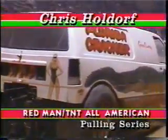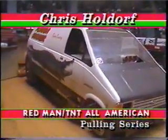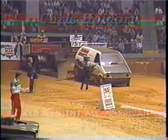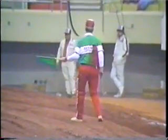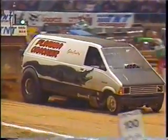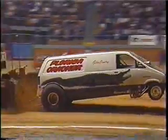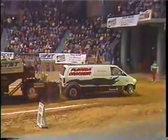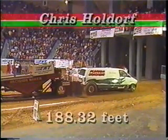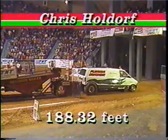Chris Holdorf is up again in his Ford minivan, and he's mad. He thought he had it in his pocket, but Ken Lamont's full pull popped his bubble. The Florida cracker is fueling and out for one. That won't do it, but Chris's first run is still holding him in second place for now.